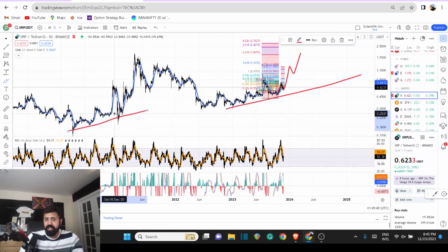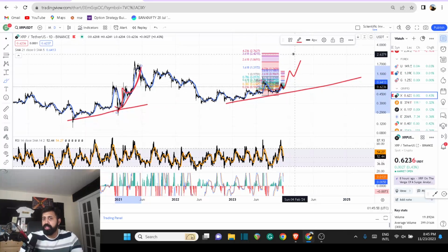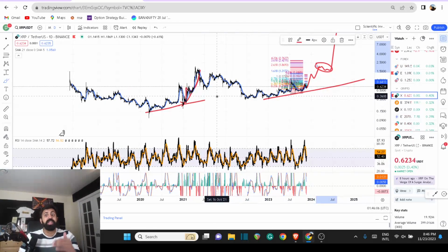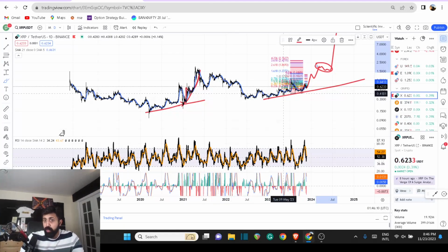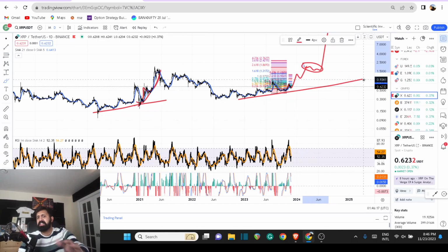This is that phase where you take off and you don't actually come back down after this move. You don't actually do that. Instead, you consolidate there and then move higher. So if you do that, that means around $2 to $1.7, you will see a consolidation there and then the next leg up. So for the price, doing a 10x is not a big deal. A lot of assets do that. So that means we're looking at $17, $20, $25. So let's be conservative and say 15 is somewhat what we are looking at.